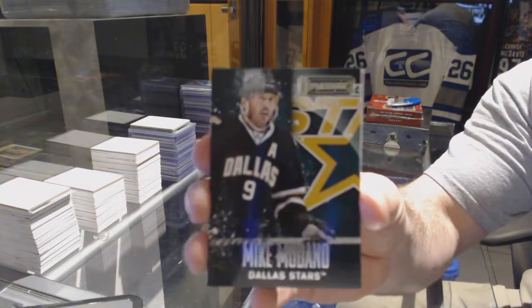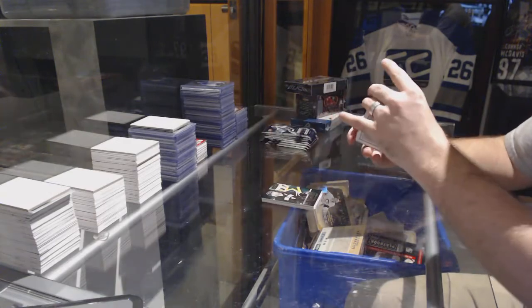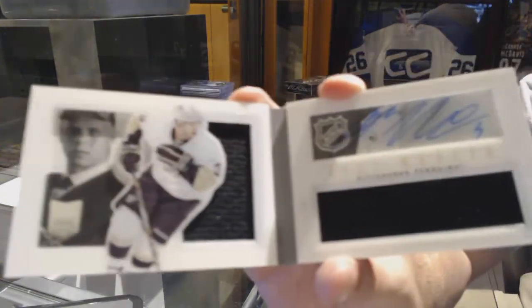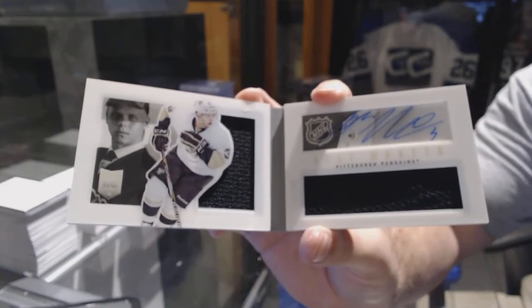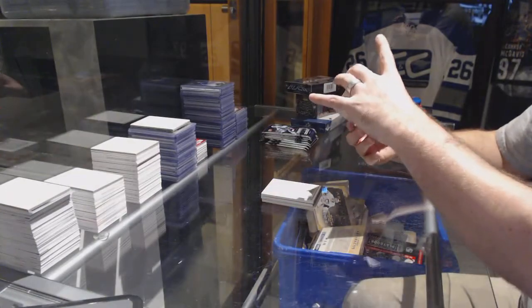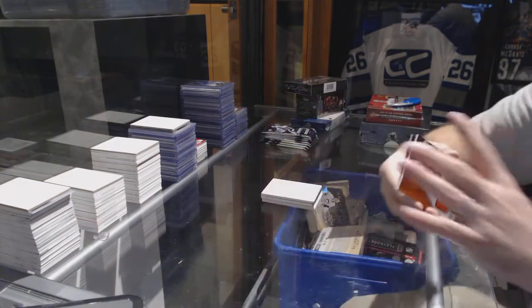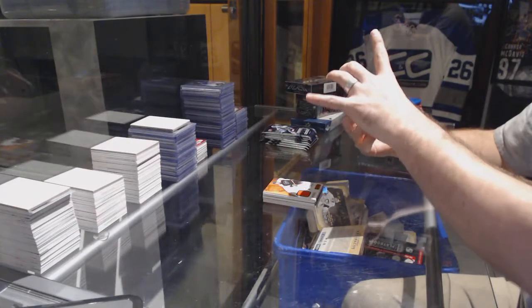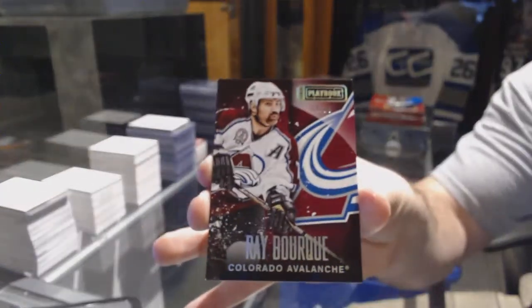We've got number 249, Mike Modano for the Dallas Stars. We've got for the Pittsburgh Penguins, number 199, dual rookie jersey auto, Olli Mäntä. For the Philadelphia Flyers, limited edition jersey, number 99, Jeremy Roenick. And we've got number 10, base parallel of Ray Bourque for the Colorado Avalanche.